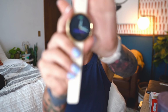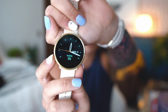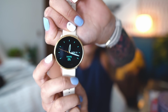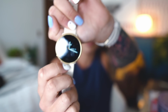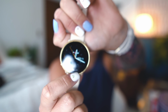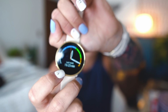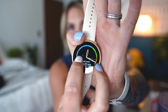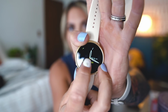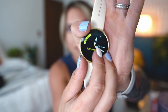But listen, okay, look at the front of this. You have one little side button here that turns on your screen, and as you can see, this is a very old school analog style looking clock, and you can choose between a couple of them. So if you wanted to leave it on the analog clock to be your main clock, you can do that. You can have it as your training session, you can have the weather, you can have, I don't even know, whatever that is, build some muscle.